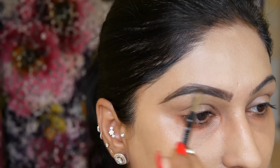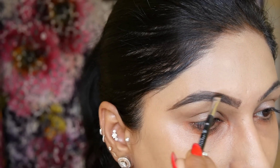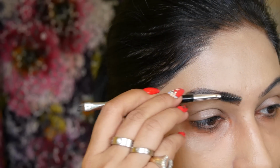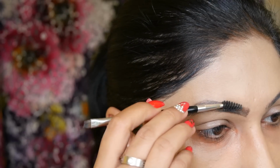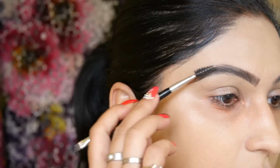And then I'm going to brush through them, just to see if I need any more product to add on to that. Can you see the difference? Yeah, so I'm just going to comb from the top down like that, and then the same way but the opposite way.